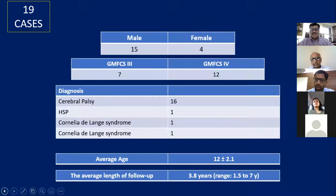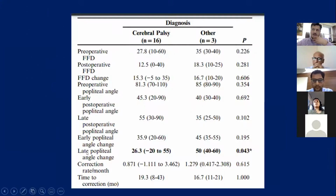Yeah. So again, if I would be a reviewer, I would point out that you should not use GMFCS for the other 3 conditions. Another thing, Shalin, which you mentioned, the popliteal angle increased in the other 3, like HSP and other conditions, is probably the weakness of the anti-gravity muscles, which would persist. While in CP, with therapy or strengthening, the quad strength might have increased. And that's why the late popliteal angle is higher in the other group. Fine. So overall, if you notice that there is a minus 20 popliteal angle, which means many of them are into recurvatum actually.